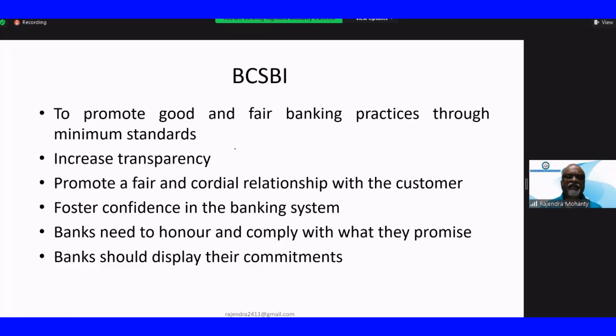It has been established to promote good and fair banking practices by offering minimum standards to the customer. While dealing with the customer, the codes are there, the banking code. So some codes are there for the bankers, and these codes have to be followed by the banker. These codes are called minimum standards, which have to be followed by each and every employee of the bank to give good and fair banking services to the customer.